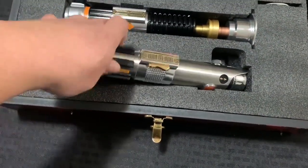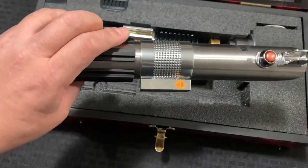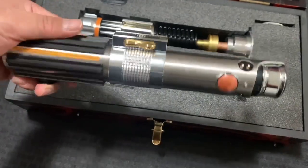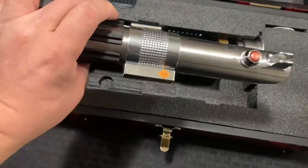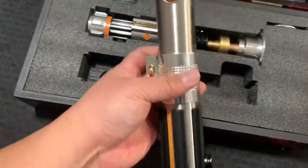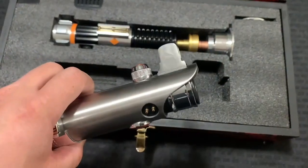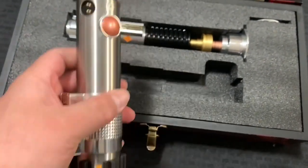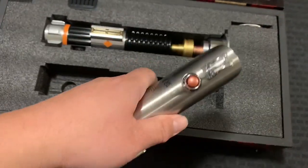And here is Anakin's. Pretty much Anakin's sabers look all alike. Like Luke Skywalker's looks pretty much the same. And the Darth Vader saber, the hilt and design, they always have this grip, this end, and this appendage right here that shows off, just sticks out. Pretty awesome.